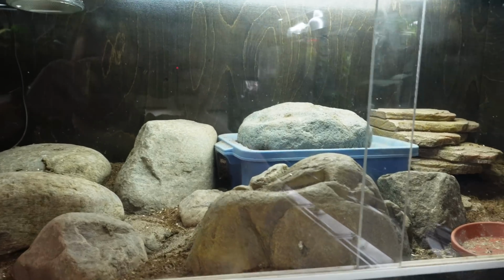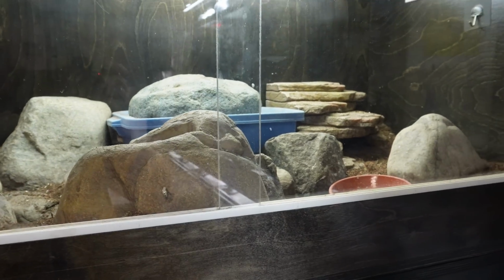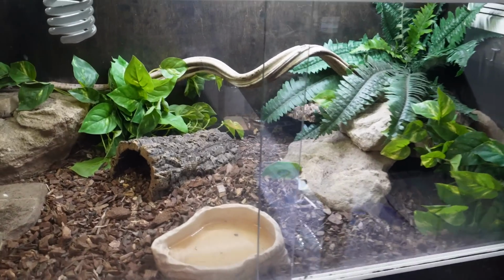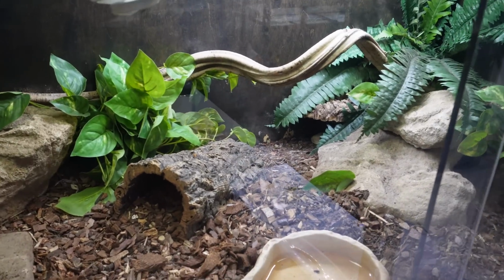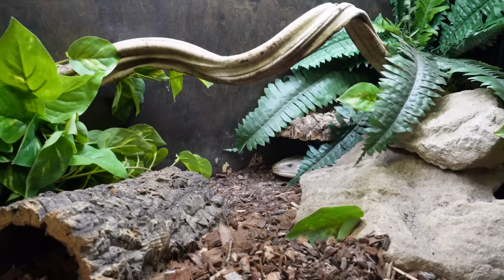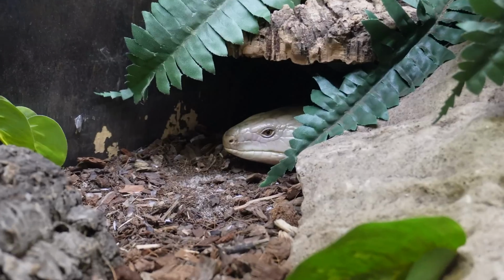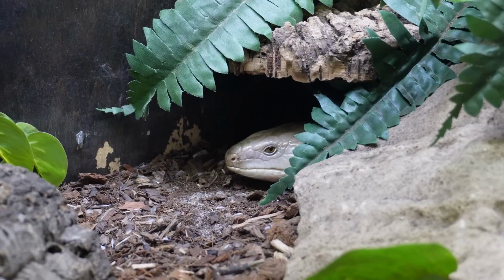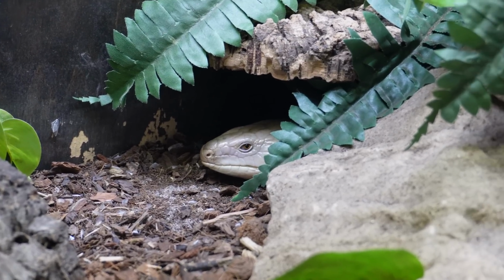But that's enough about the Uromastyx, because they're not actually there. Indy, hello. Because it's nighttime. Oh, there he is. Come on, buddy. Hi. You're a good boy. Indy is Bree's Blue-tongued Skink, Northern Blue-tongued Skink, Tiliqua scincoides intermedia.